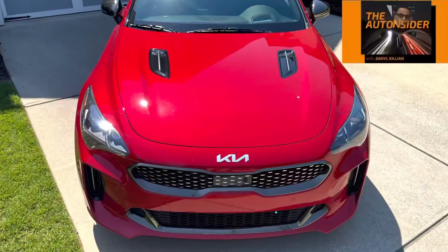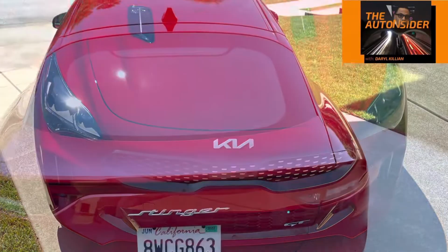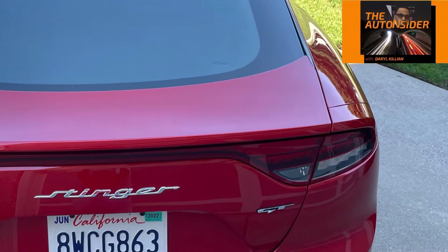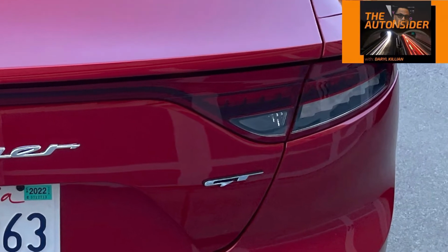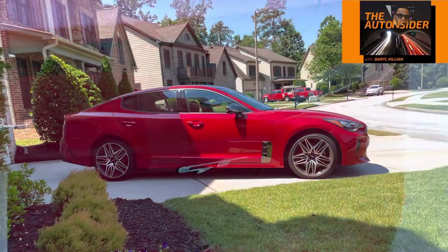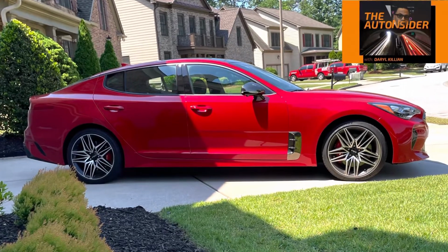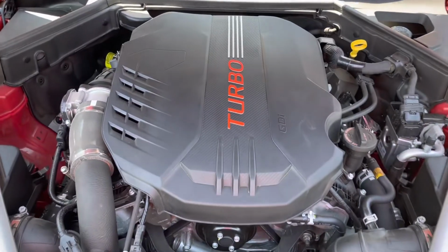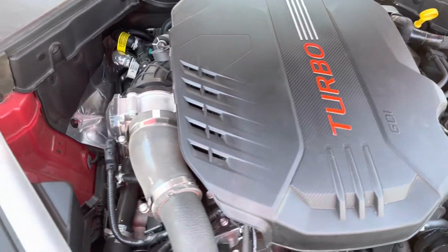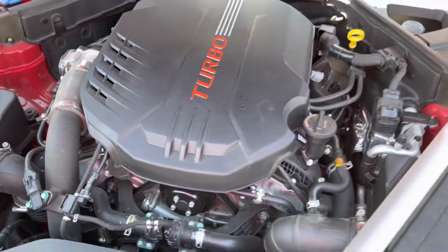This week on the Auto Insider, we're reviewing the 2022 Kia Stinger. Starting in 2022, Kia simplified the lineup for the Stinger. You can have two choices: the GT line, which is formerly known as the base model. Can't really call it a base anymore because it comes pretty loaded with goodies. Or you could choose the GT2, which is what we were given to review for this week.